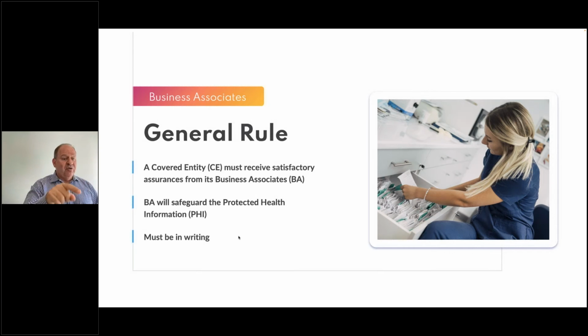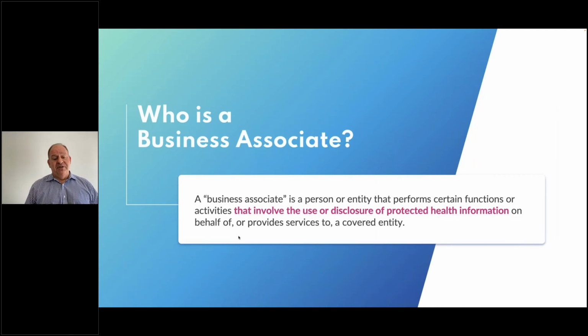Now, it also falls with your business associates. So if you have a business associate, you need a business associate agreement in writing because they also need to protect that patient information. So who is a business associate? It's a person or an entity. It could be an individual, it could be a company, but you're providing your patient's information to them for them to do their job on your behalf. That's it. So you're disclosing information to them, they need to do the job.